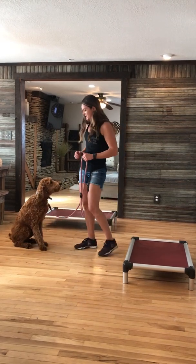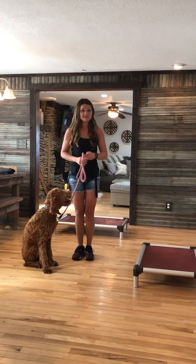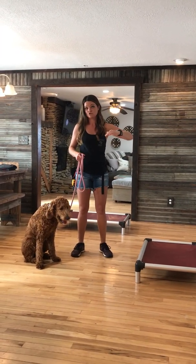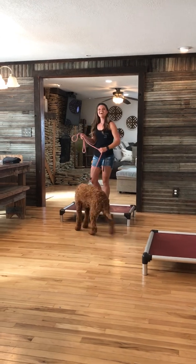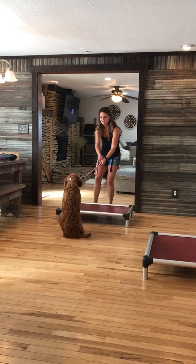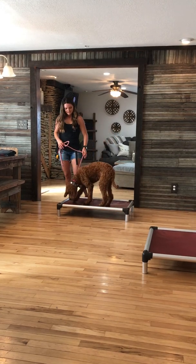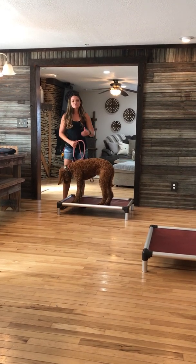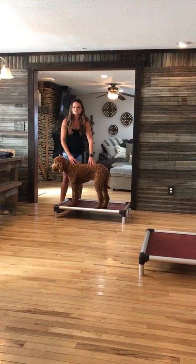All right, you ready to roll? Before I start marking the command, I'm simply going to get the dog to go up and down off the bed easily. Some dogs are afraid of the raised platform, so they struggle with that. So there you see it. Now what do we do with this? How do we get the dog to work through this? There you go, good. I'm just going to let her get her footing, let her feel the bed. I think dogs think that they're going to fall through.